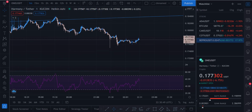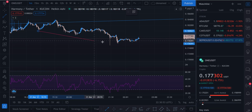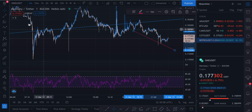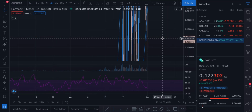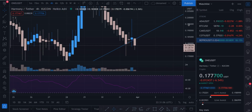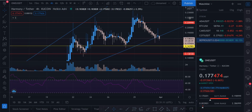If we draw a trend line, this is what it's looking like. So, yeah, I think we're coming to the yellow line again. We could not be, but I think that's what's gonna happen. And then yeah, just keep a close eye on it. If you're holding, keep holding. You don't want to sell right now, because long term this is a great project.